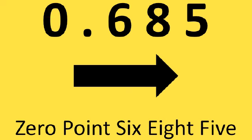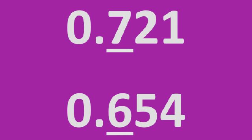When reading decimals, you read them the same way you would read a sentence or a book, from left to right. For example, with this decimal, you would read it 0.685. When arranging decimals, you look at them the same way. You compare each digit from left to right. First, look at the number on the far left, compare, and then move on. In this example, 0.721 is larger than 0.654 because 7 is larger than 6.